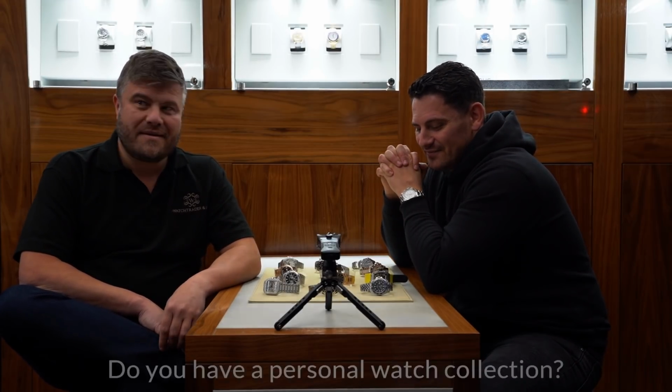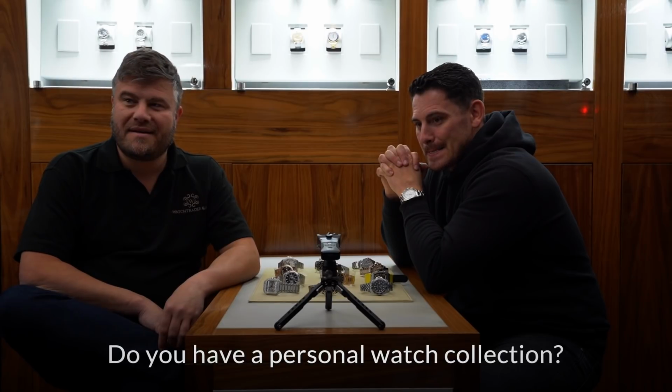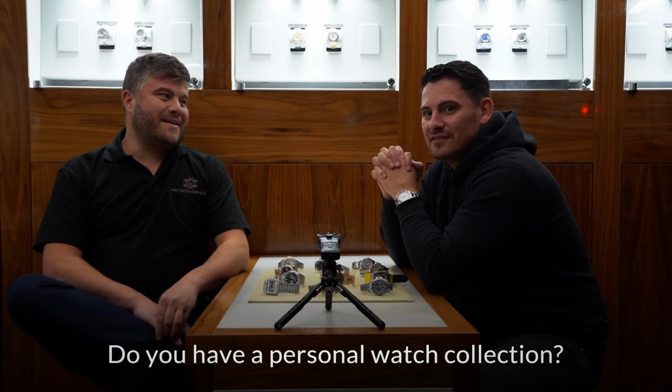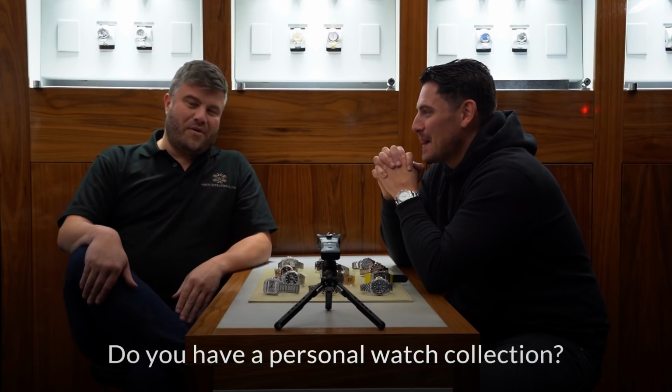Do you guys have your own personal watch collection? And if so, what's your favourite piece? I don't. If Jack does, he hasn't told us about it. I have one, just a platinum Daytona, the baguette dial. But no, we're in the industry of buying and selling watches, keeping watches in the safes and keeping our customers happy. We buy and sell watches every day. So we've got 200 or 300 watches. So yeah, that's our personal collection.